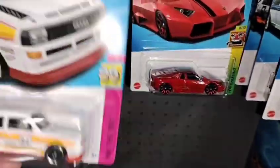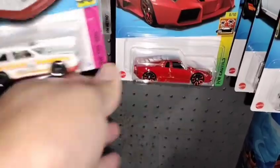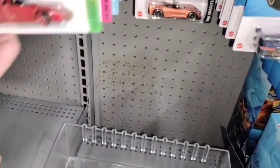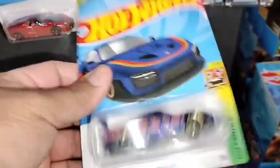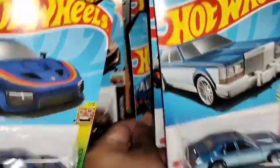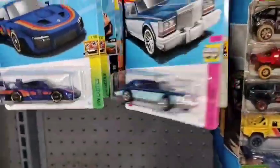They probably stocked this. So tempting to get these guys, but I don't need more than two or three, man. Even though they're nice, I want to get them, but it's like, man, what for? And even the Porsches, I'm going to leave the Porsche because I don't need the Porsches. Another Porsche. Don't need the Porsches. There's another Porsche. Don't need that. Another truck. Lowrider. I don't need it.